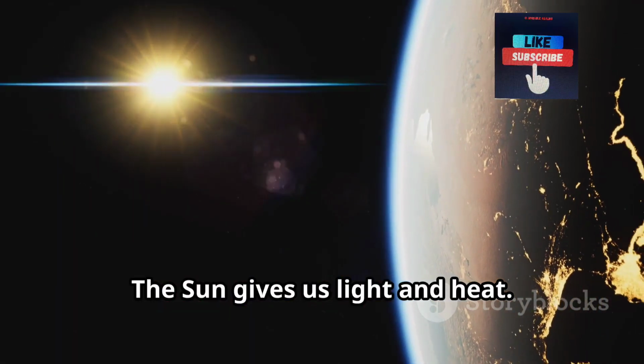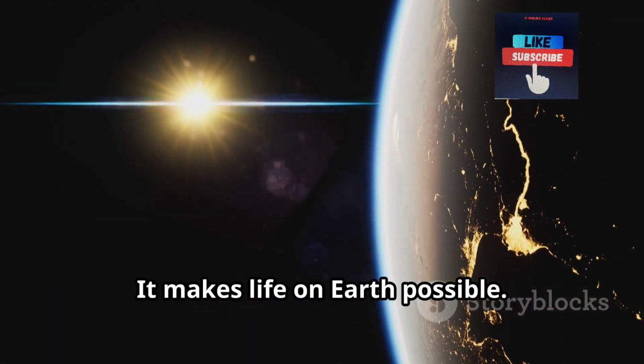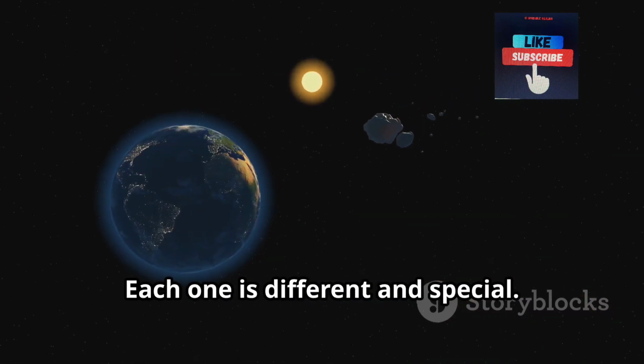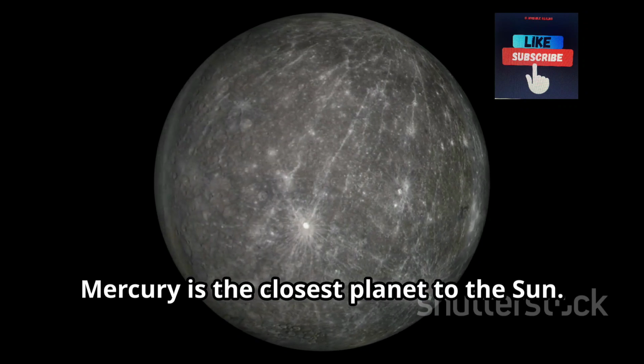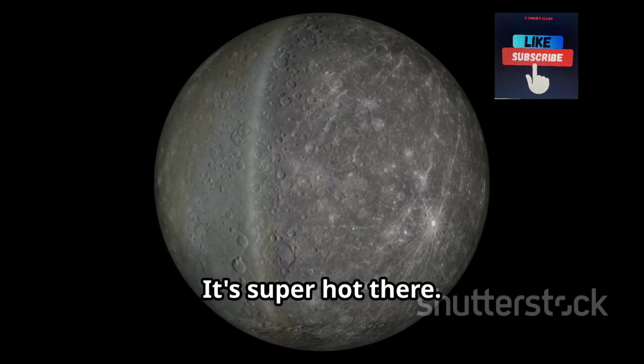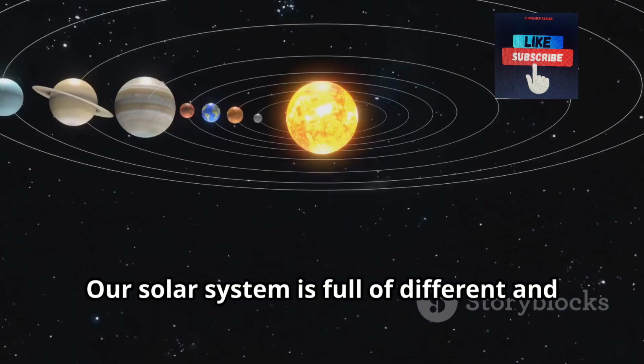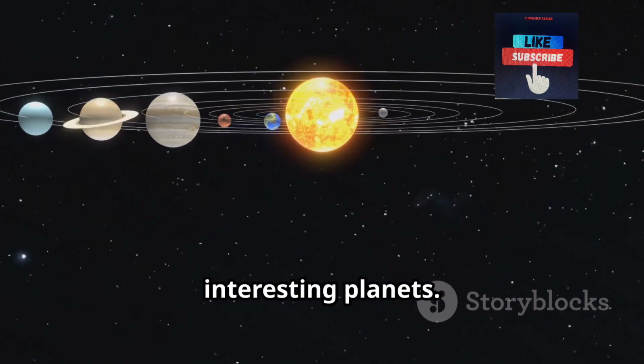The sun gives us light and heat. It makes life on Earth possible. 8 planets go around the sun. Each one is different and special. Mercury is the closest planet to the sun. It's super hot there. Neptune is the farthest planet. It's incredibly cold and windy there. Our solar system is full of different and interesting planets.